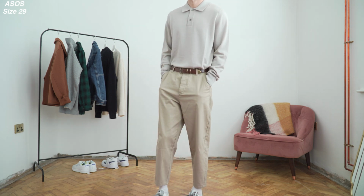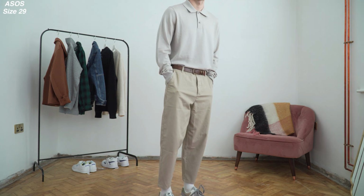However, if you're not into these, you can pretty much get them in any fit you like, whether it's skinny or straight or much baggier than I've got. Another light coloured pair of trousers, which can be very suitable for spring, are of course blue jeans.